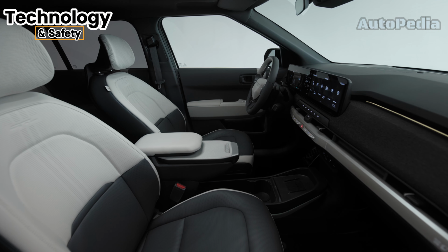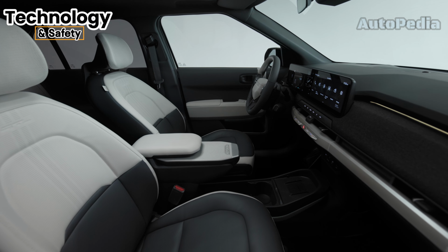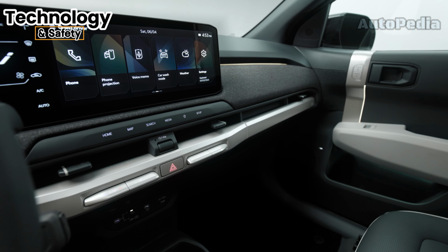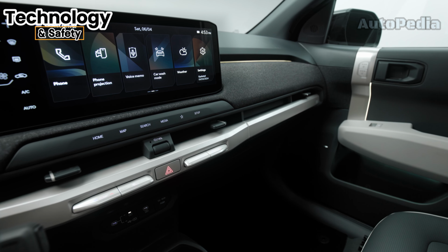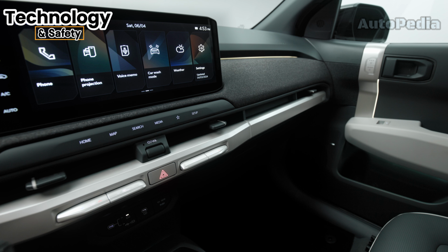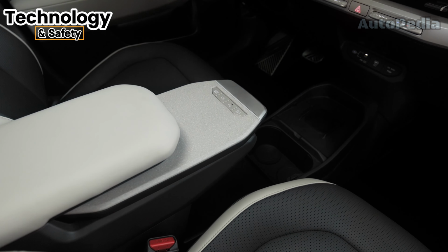Additionally, the EV3 is the first in its segment to feature Kia's Digital Key 2.0, allowing you to unlock and start the vehicle using your smartphone or smartwatch. You can also share the digital key with family or friends, making it incredibly convenient.